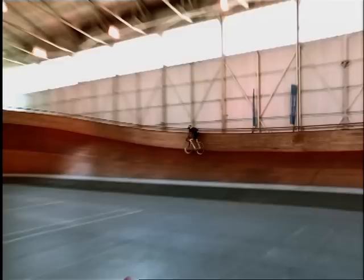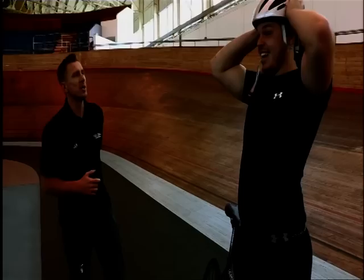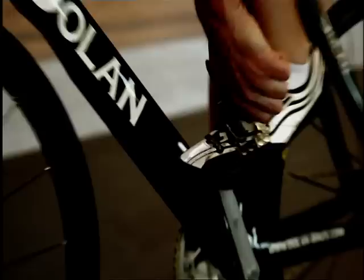So see how he went high and cut down, and then he just goes out a little bit in the straights and then cuts down again. Go on, up, up, up, up, up! Dave did it in 9.6 seconds. 9.6 seconds. You ready? Keep those arms relaxed, though.